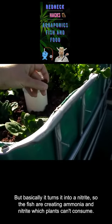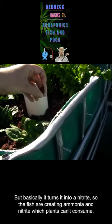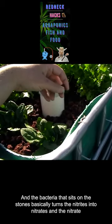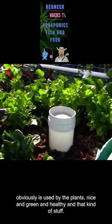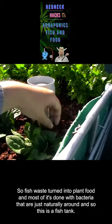But basically it turns into a nitrite. So the fish are creating ammonia and nitrite, which plants can't consume. And the bacteria that sits on the stones basically turns the nitrites into nitrates. And the nitrate obviously is used by the plants, nice and green and healthy and that kind of stuff. So fish waste turned into plant food. And most of it's done with bacteria that are just naturally around.